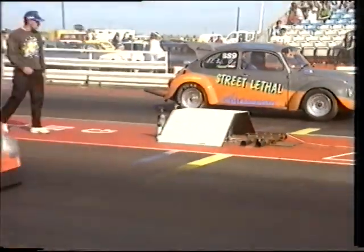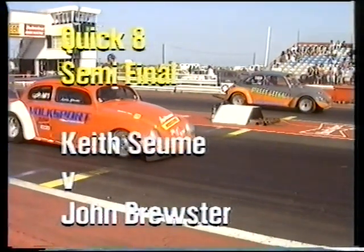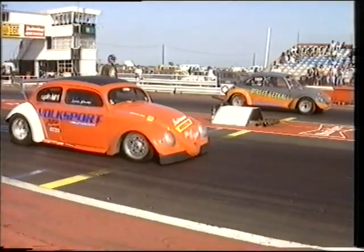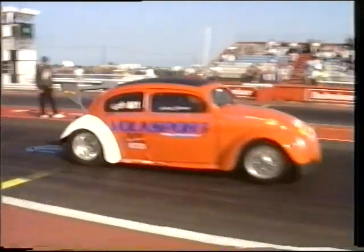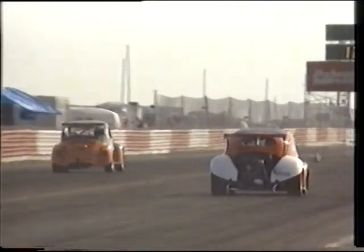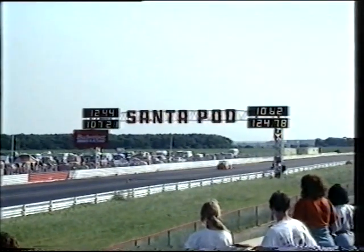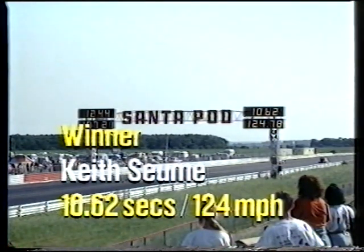John Brewster edging forward, just glances over at Keith Hume. Building the RPM. And away goes John Brewster. Keith Hume has all the catching up to do. The car hard on the wheelie bars there as he leaves the start line. That engine really running very well indeed. John Brewster heading for the finish line, but Keith Hume catching him towards the top end and just takes that win. 10.62, 124 miles an hour, progresses to the final.